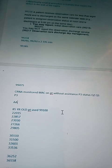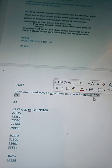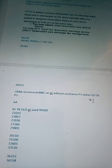some sort of pain, I guess. But they definitely used 3 modifiers on that anesthesia patient, which were QZ and QS for the MAC. QS is for MAC. QZ is for your CRNA doing the anesthesia, nurse practitioner. And then your P3 means your patient was a fairly sick person already before they went under anesthesia. They also had the anesthesia modifier AA on their exam. They had the 85-year-old patient who got the anesthesia code that I went over already for the 99100 code.